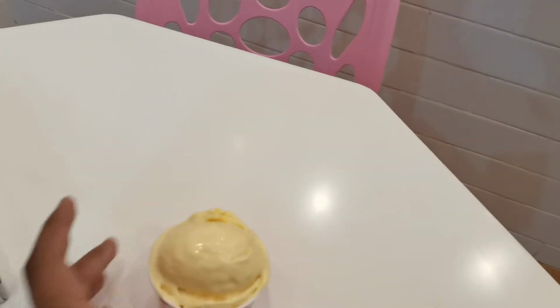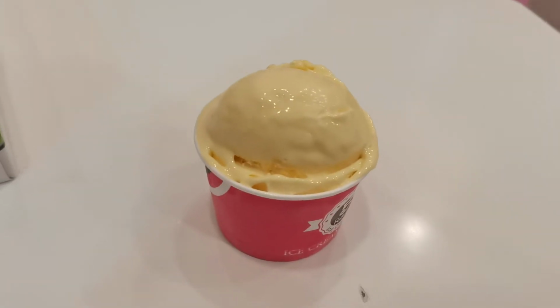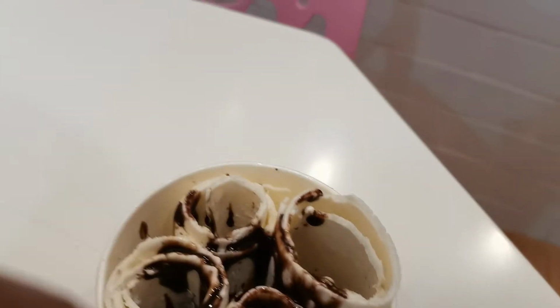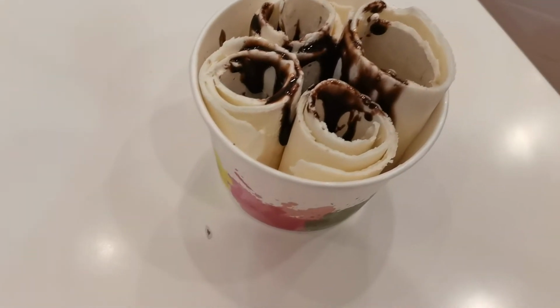So let's see it. As you see, this is the mango ice cream which was made in that nitrogen machine, and it looks cool and it was very delicious and tasty. It was like fresh out of the ice. So this is the vanilla ice cream roll which was made on the frozen plate in the cut style, and it was also tasty and fabulous.